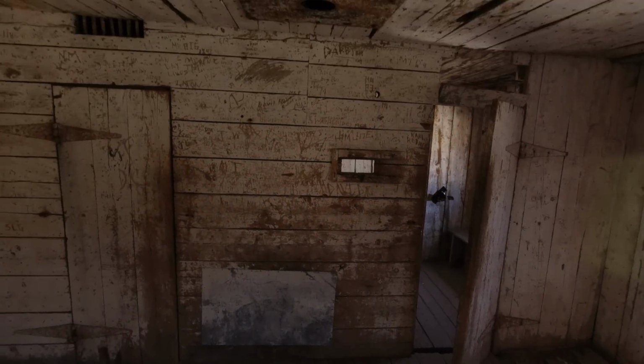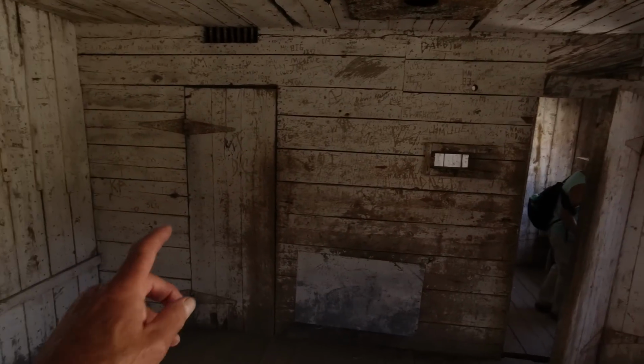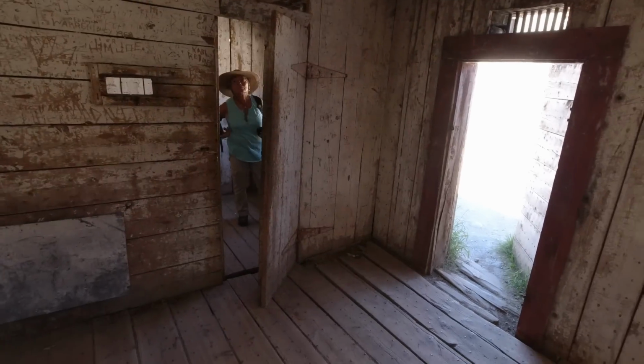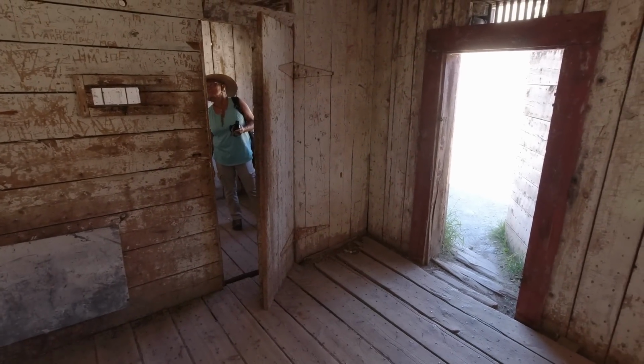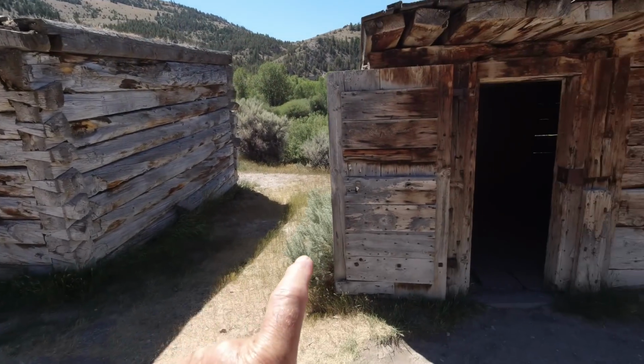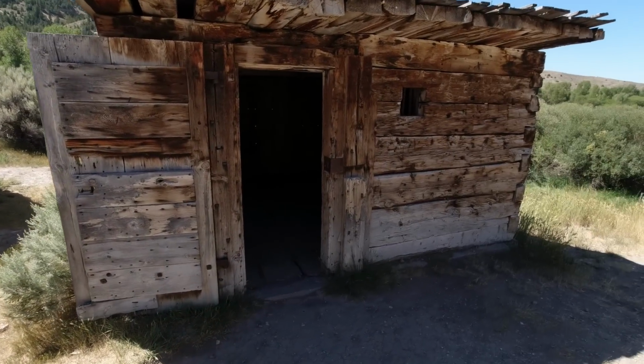Yep, I'm in the office part of it. There's where the wood stove would have gone. There's probably another storage back there or something, but interesting. This jail was actually built later. This was the original jail here.